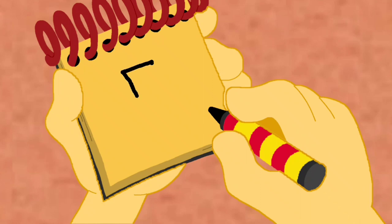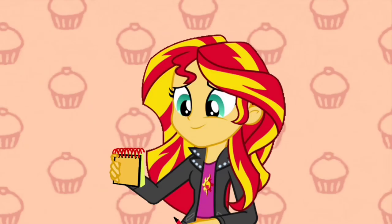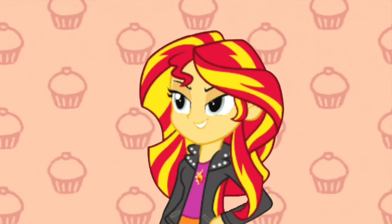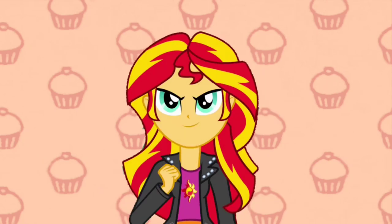A sock has a line that curves for the heel. And some smaller lines here and here. Right, a sock. So, the sock is our third clue. Our third clue! You know what that means? We're ready for our... Thinking chair! Let's go!